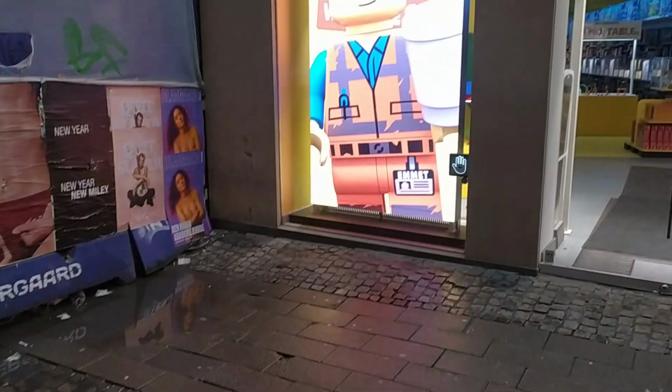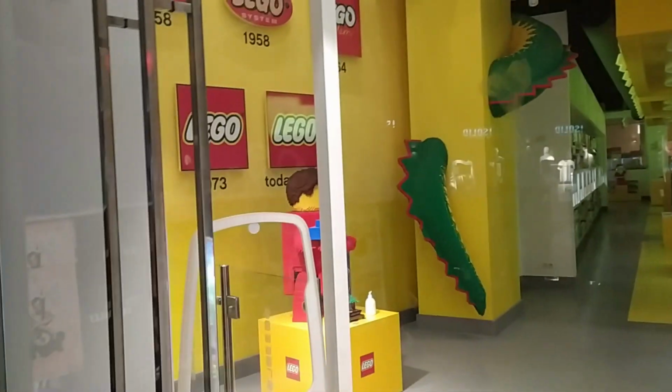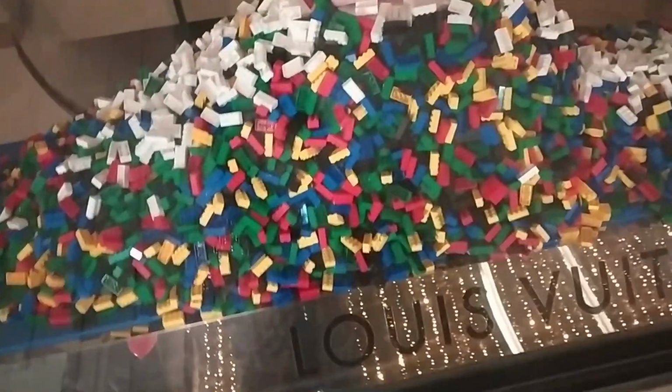Yes, I know it might not be the best angle, but to be fair, nobody else is seeing it this way, so it's a very unique experience you're getting. An interesting thing to notice is that Lego is actually coming from Denmark. I am at the home country of the Lego. They put Louis Vuitton back on top of Lego bricks.